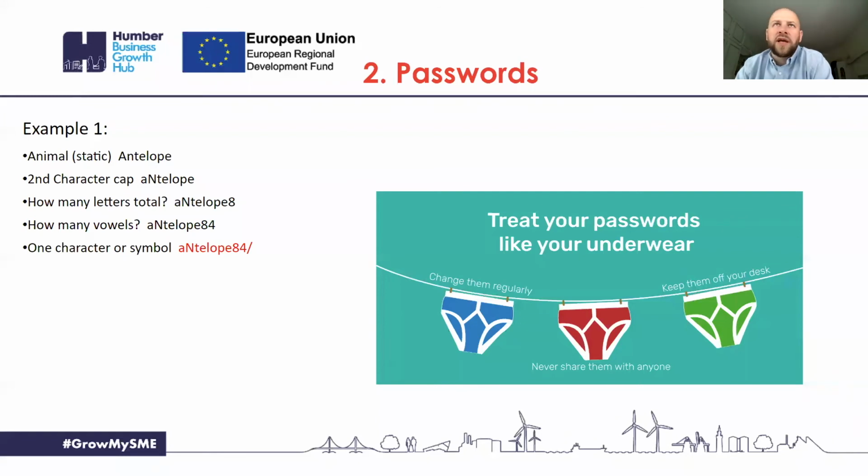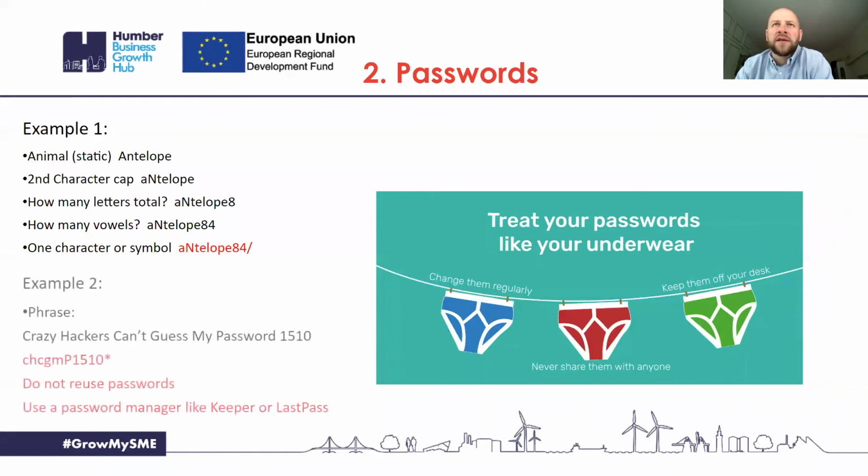So then if we look at it, easy to remember: antelope 84, but we've got a capital N in it, and the 8 and the 4 represent the number of letters and vowels in there. It can be a little bit complex. Another way of doing it is: crazy hackers can't guess my password, 1510. All we've done is grab the first letter of each word and put the number on.